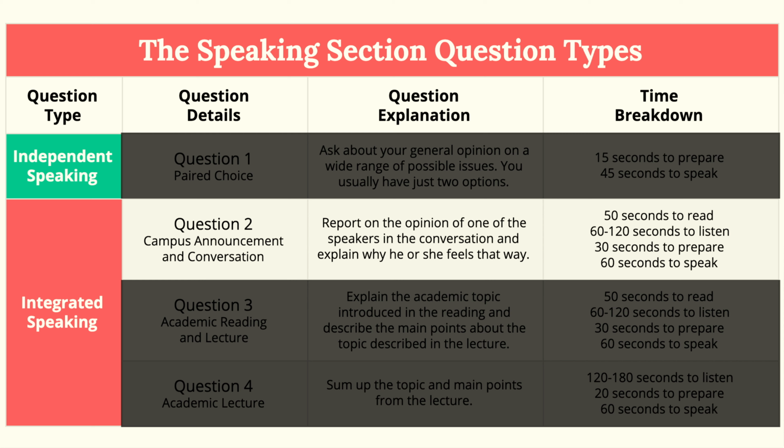All right, so basically this is how it works: it is a campus announcement. There's some change on campus. After you read a short passage, I'm going to give you an example so you can see it. 2 students will have a conversation about the change, and you'll listen to this passage after you read. You'll have 50 seconds to read. The passage will be about 90 seconds when you listen to it, and you'll have 30 seconds to prepare and 60 seconds to speak. We're going to talk all about this, so don't worry if you're a little confused.